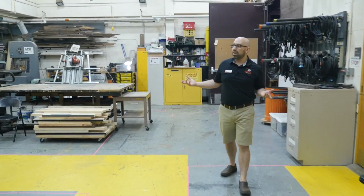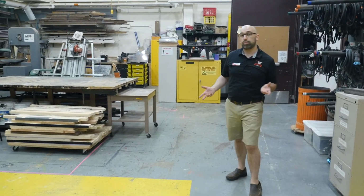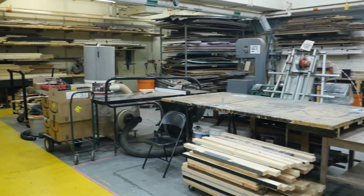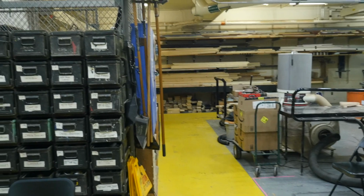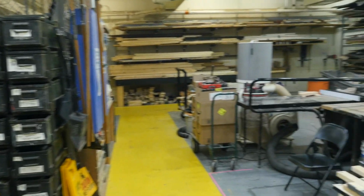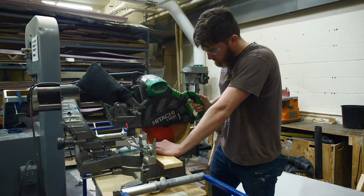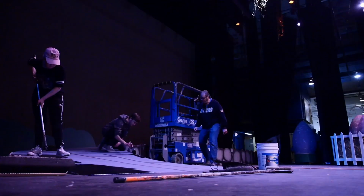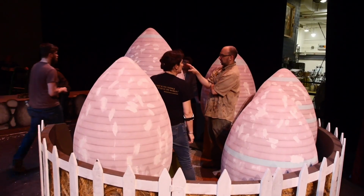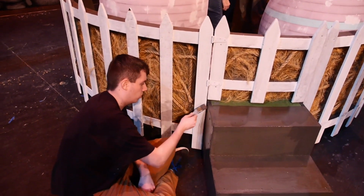It's basically a general carpentry shop with a paint area. And one thing you may notice about it is it isn't super big. There's not a lot of free space in here. So we don't tend to build all of our scenery in this space. We tend to do all of our prep work in this space, and then it goes right into the theater and it gets assembled on stage so the actors can work with it right away.